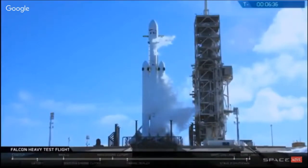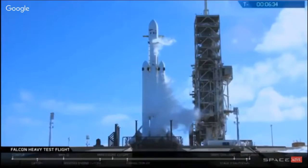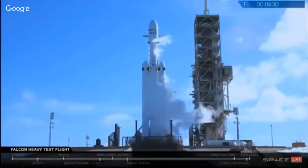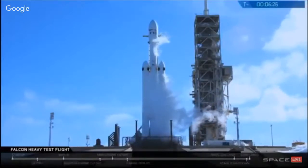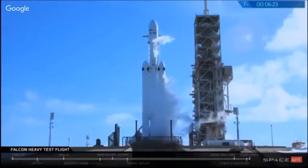The SpaceX team continues the countdown for launch of the Falcon Heavy test flight. Once we light the engines, Falcon Heavy will check the power on all 27 Merlin engines, a critical period in the go-no-go for launch. It will then command release from the ground hold downs.